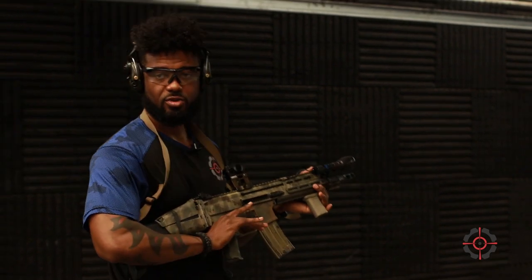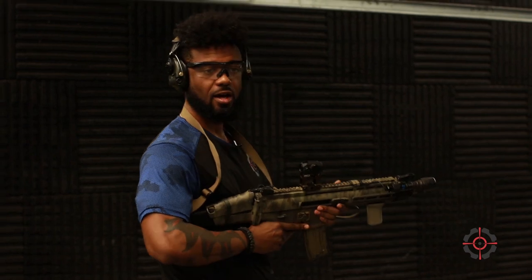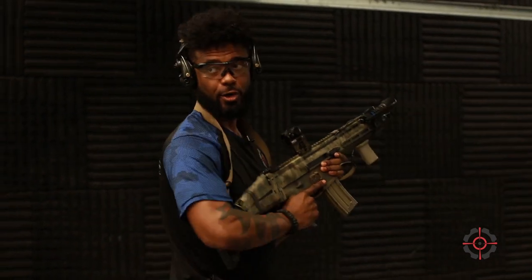So this one does have the reciprocating charging handle. So you gotta make sure that your hand isn't further back, the MP5 hold, how they're like this. That's a no-go.